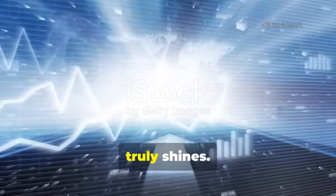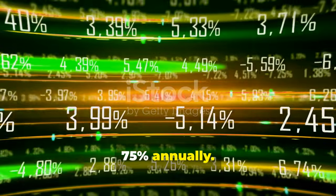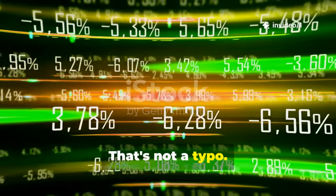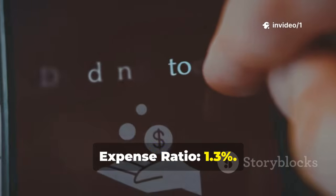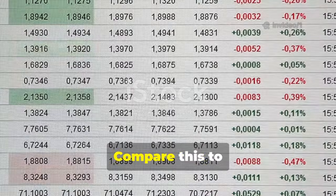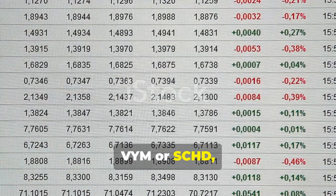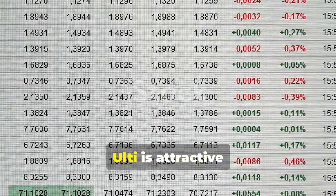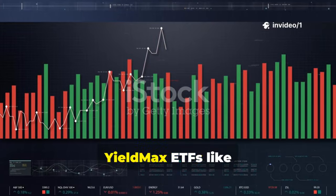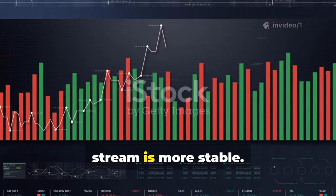This is where ULTY truly shines. Yield. Estimated at 75% annually. Yes, 75%. That's not a typo. Expense ratio 1.3%. Payout frequency weekly like clockwork. Compare this to monthly or quarterly dividend ETFs like VYM or SCHD, and you can see why ULTY is attractive for income-focused investors. Plus, unlike single-name YieldMax ETFs like MSTY or PLTY, ULTY's income stream is more stable.